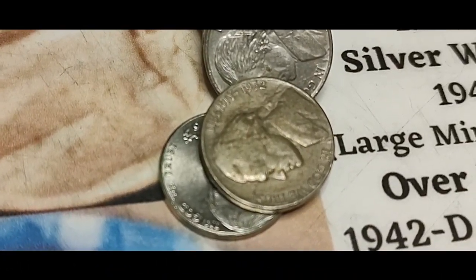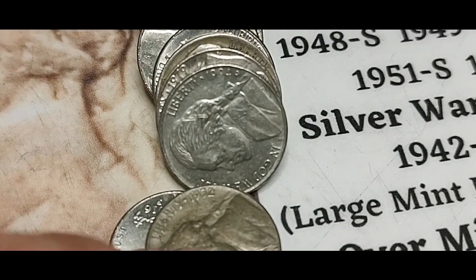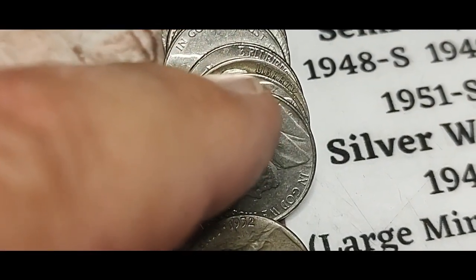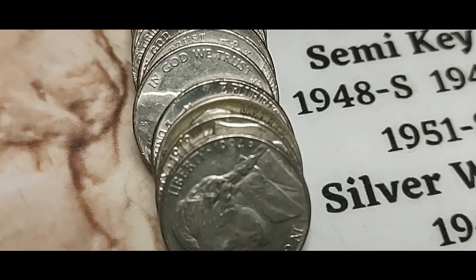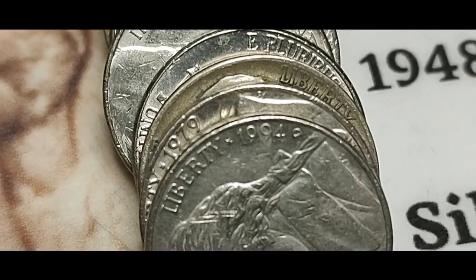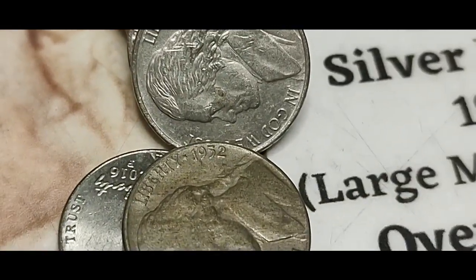Okay, this is the 14th roll, and I had just seen this 1952, but I looked a couple of coins up, and that looks like the color we're looking for right there. That's got that darker, I don't know, bronze? No, not bronze. Just that darker look that comes with silver. We'll see what we got here.